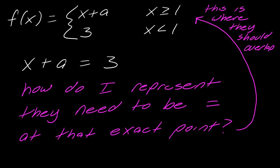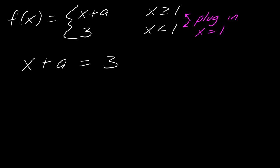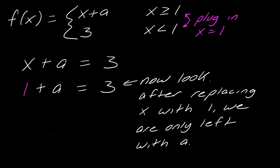So basically, this is where they should overlap at this point, x equals 1. So what does that mean? We need to plug in x equals 1 into this so that we ensure that we are talking about the exact point in the function where they're overlapping. So I'm going to replace the x with a 1. And so now, look, after replacing x with 1, we are left with only a, right?